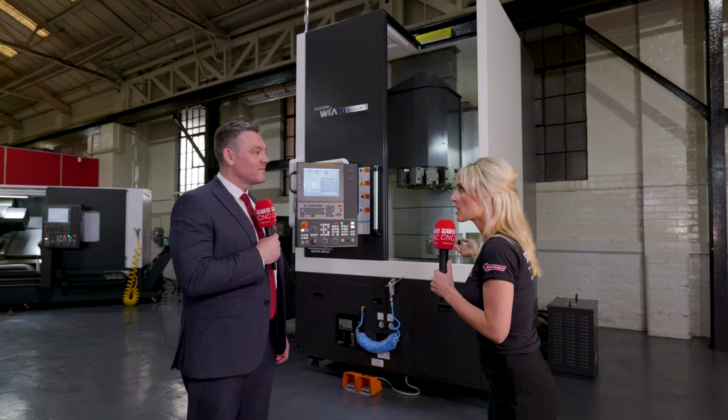And also, this stock machine is Fanuc, isn't it? Yes, this one has the 15-inch touchscreen control Fanuc, but you can have it with Siemens as an option. Obviously, we can take stock from Germany as well, so if you want a machine on a short lead time, we have all of that available also.